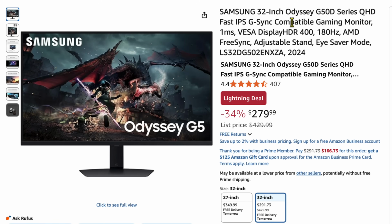All right. We do have another monitor here. Slipped it in here. So if you're looking for a monitor, let's take a look at what we have. We have the Samsung 32-inch Odyssey G50D right here. All right. So we already have 180 hertz. Yes, it is 1440p. All right. So it's usually around $400. And what's it on sale for right now? It's on sale for $279. So that comes out to 34% off, and a good monitor.